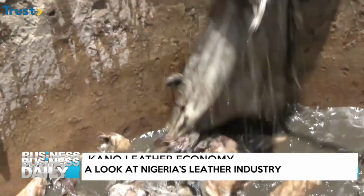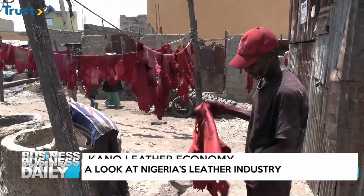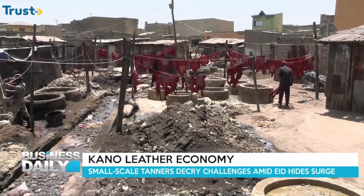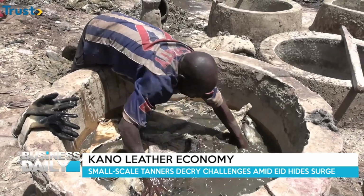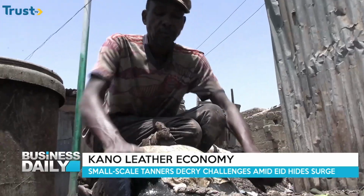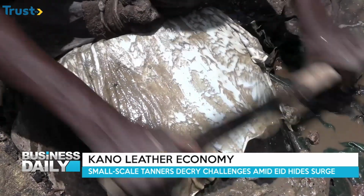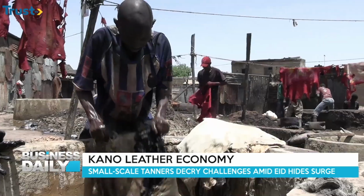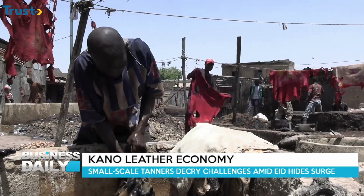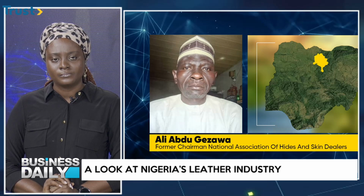You understand? That is why government doesn't provide a single intervention to us. No intervention comes down to people that are in our association. It's only the tanners that export who earn something, we call it export expansion grant. They are earning that because leather is a non-oil product and there is a national policy that supports those people that export anything that is non-oil. They are earning that grant, those tanners that used to export the leather to foreign countries, to the Western world.